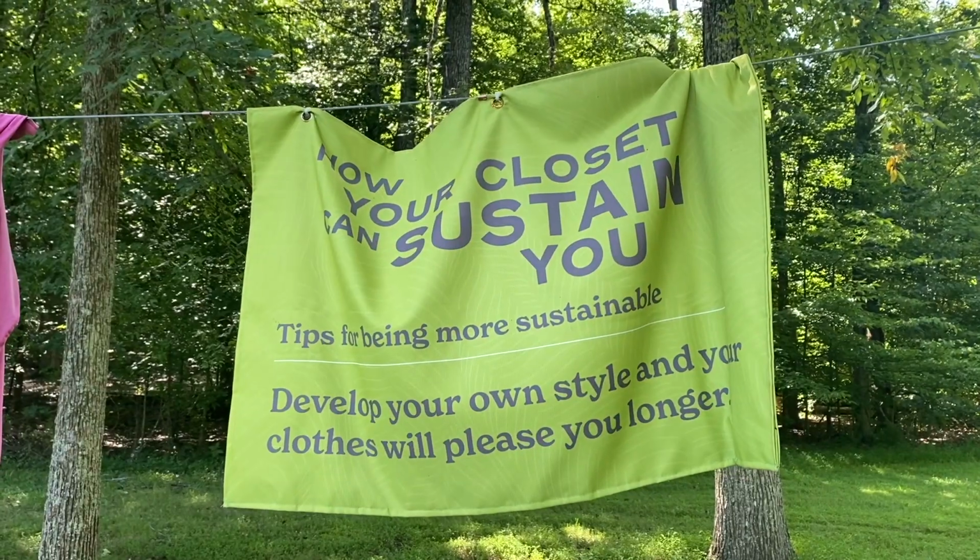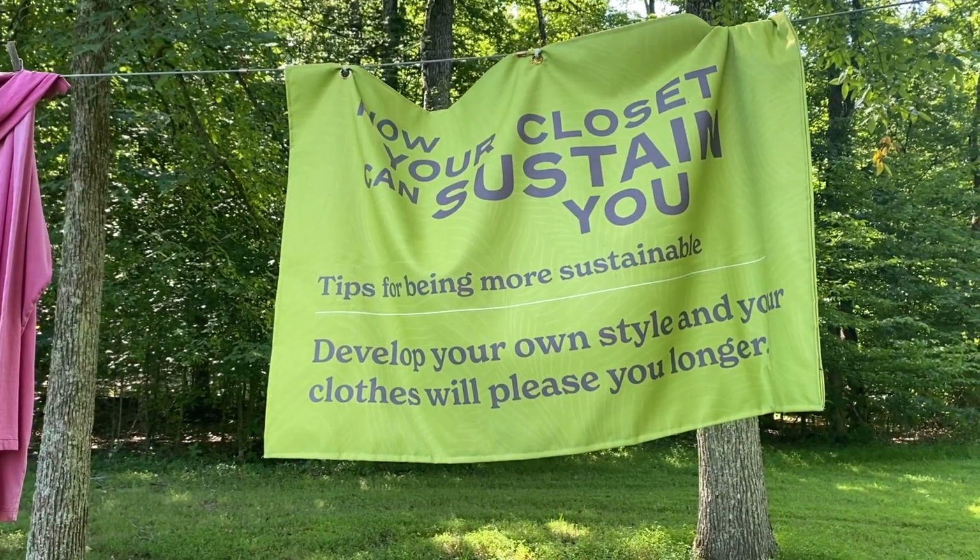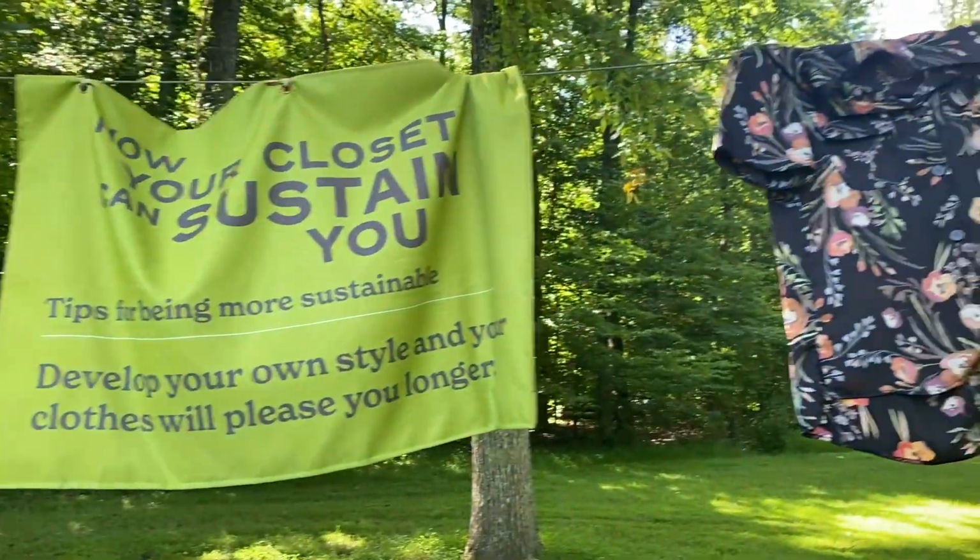Now your closet can sustain you. Tips for being more sustainable: develop your own style and get clothes that will please you longer.